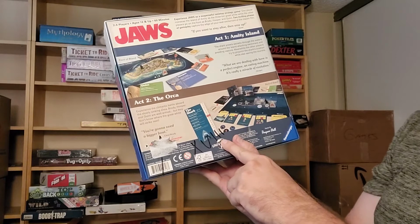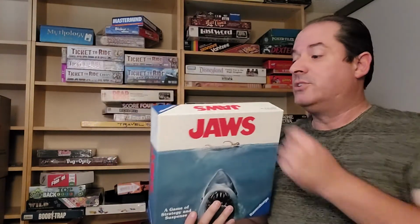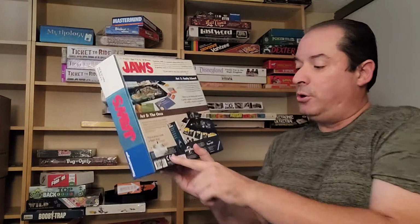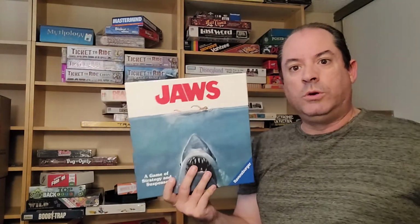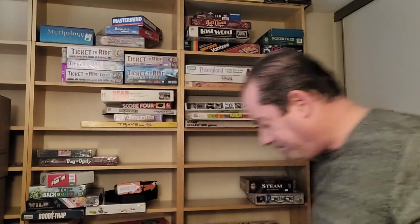I love when they write on boxes. Goodwill, stop doing that. Stop taping boxes. Stop putting your Sharpie and writing down the price on there. Goodwill, Goodwill, Goodwill.